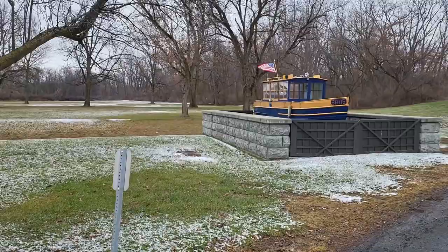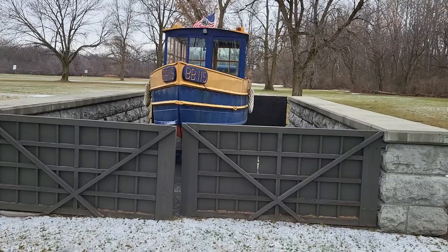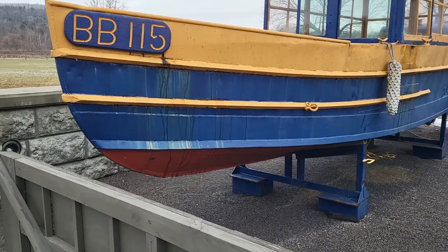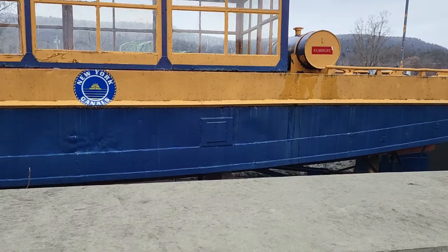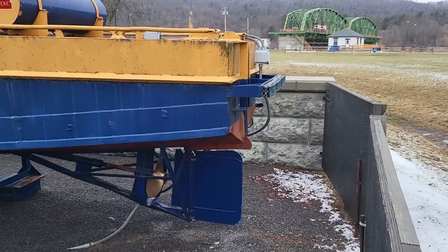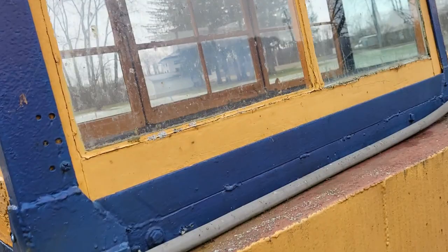And this is an actual canal boat, state boat, BB-115. Up on top. Must have run on kerosene. Sir, I didn't say stay out. I don't see anything that says stay out. Anything we see inside there? I don't know.